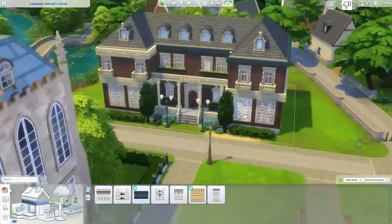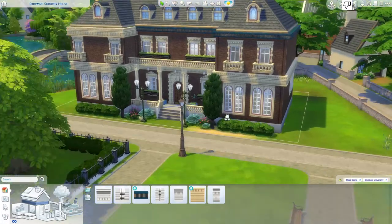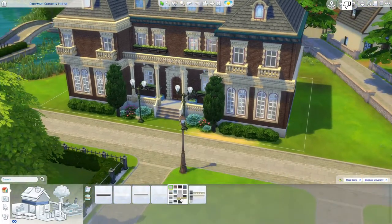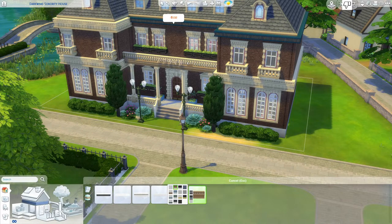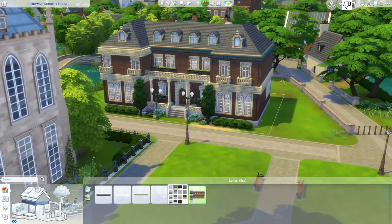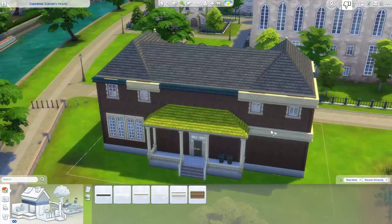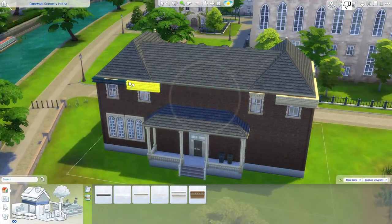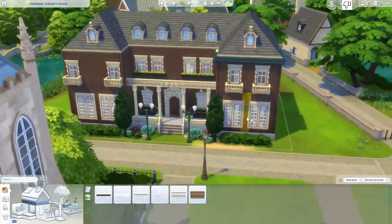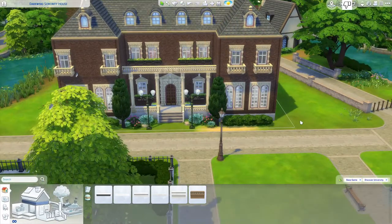I think the trim is just too heavy for this build, but there are things that we can do to work with that. This doesn't come in quite the same color, but we're going to have to switch stuff up anyway. I'm thinking about switching over, instead of the friezes, to floor trim, because that's just thinner, and we can work with some floor trim up top as well. Get rid of all these. All right.